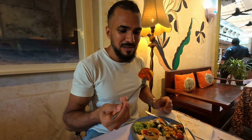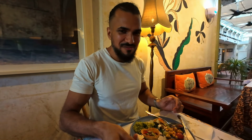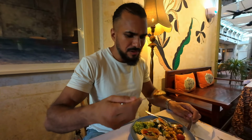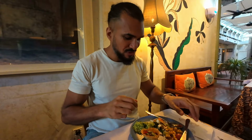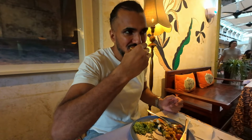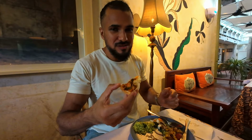Here we go. Getting more of this in my next round. And what flavors? Incredible. Wow. The freshness of the veggies and the flavor of the tomatoes go really well together. So this is like a shakshuka pot. Delicious. This thing was going very fast, so now I know it was really good.